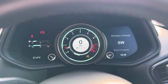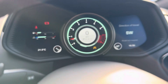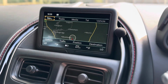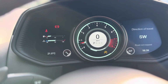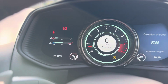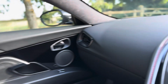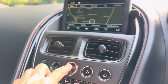What a lovely place to be. What a really, really nice place to be. Of course, the DB11, the DB9 was Volvo head unit and what have you. This is all Mercedes. So this is newer, it's more modern. I think it works a lot better. As lovely as the DB9s were, technology does go forward, and this car has certainly gone forward with it. But what a lovely, lovely car.